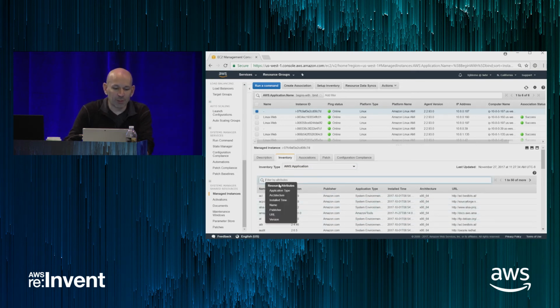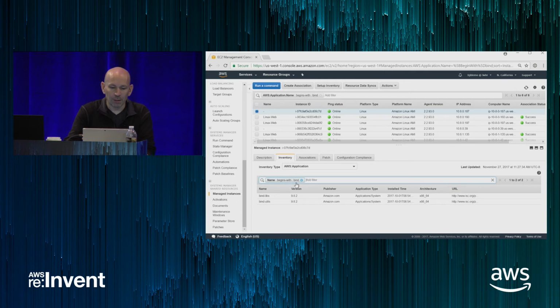I specifically, in this case, am going to look for bind. And here we see that I have bind version 9.8.2. Oh, good. I don't have to worry about that 0 day. Whew. Awesome, right? But this is the kind of stuff I can pull. Now, there's more than that, and we'll get to that in a second. But first, let's talk about how do I set this up.